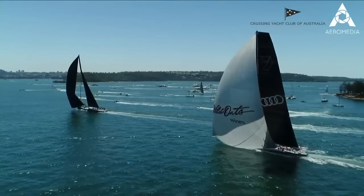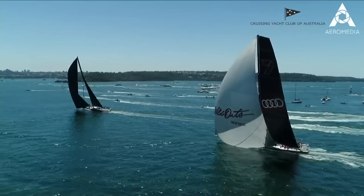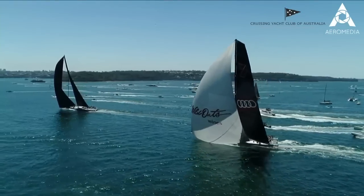The front of the Code Zero still not full. She needs to put the bow down, but she's struggling to get around. She's got to get around Garden Island. That's the key. Comes Wild Oats, fully wicked up to leeward slightly.